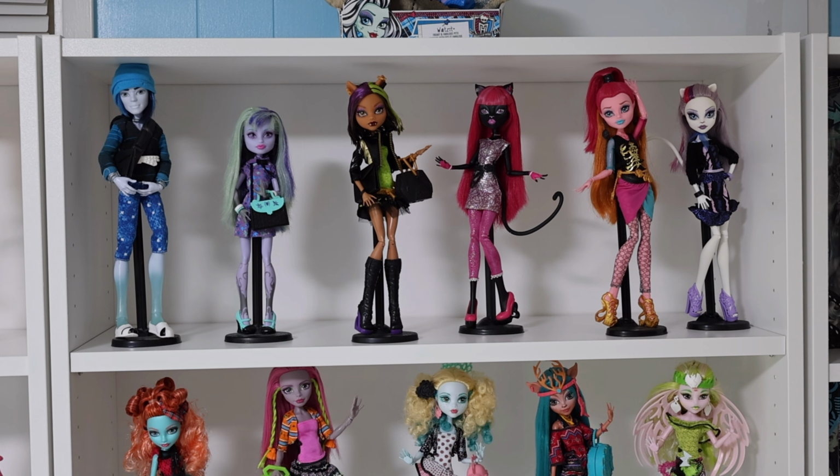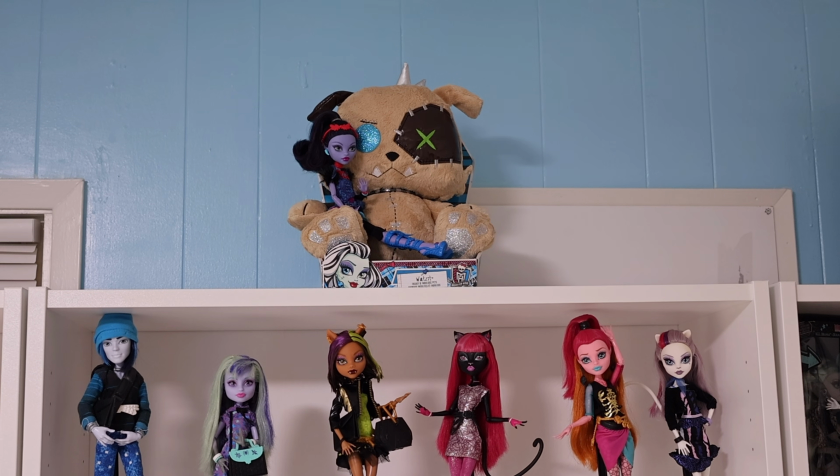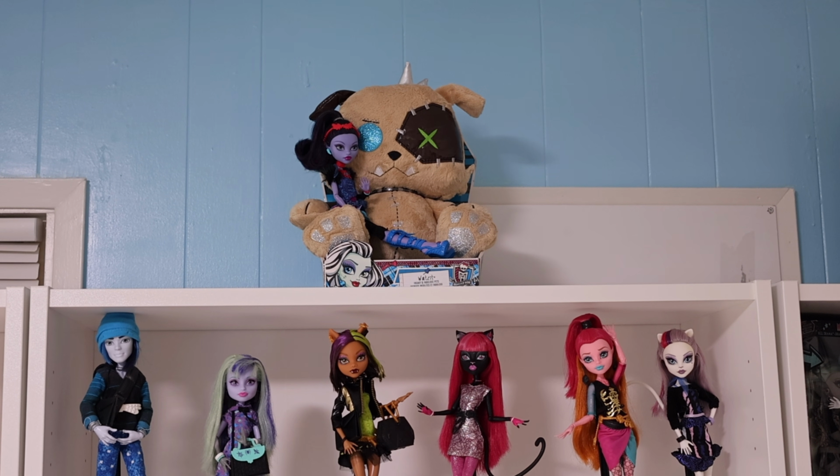I think Gigi and also Katrine need their bags, but other than that, complete collection. And above them I have this Watsit plush that I got from Macy's the day before the world shut down for the pandemic. Jane Bula is just chilling up there because, you know, she loves animals, so like, why not?